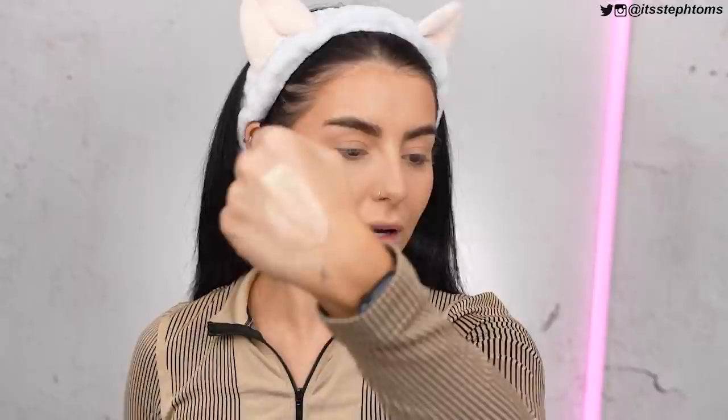Okay, it looks a bit more goldy than I was expecting. Compared to the liquid highlighter, I much prefer the shade of the liquid highlighter that's in the same shade name, but we shall see. So for my highlighter, my favorite brush to use is the Luxe Powder Fusion from Zoeva. And I'm just gonna focus that a little bit higher than where I put the rest of my highlighter.